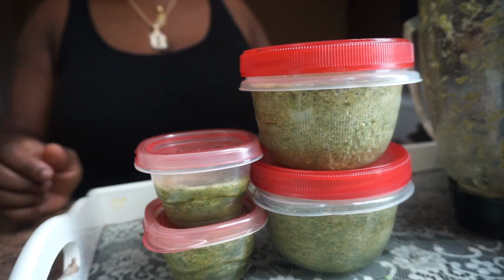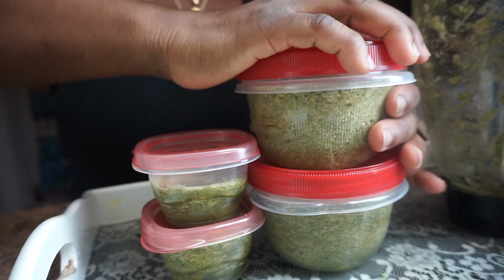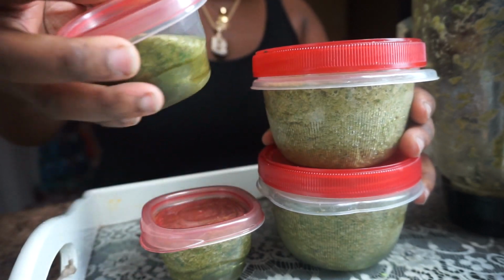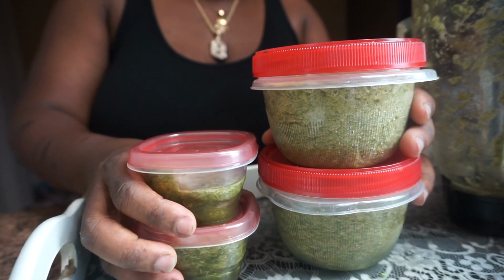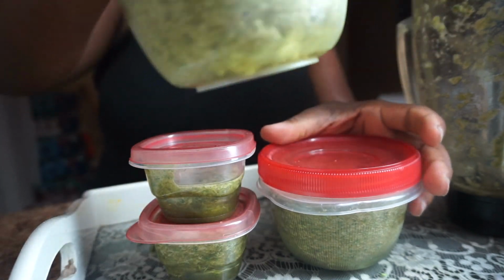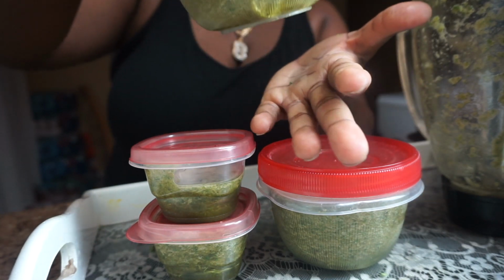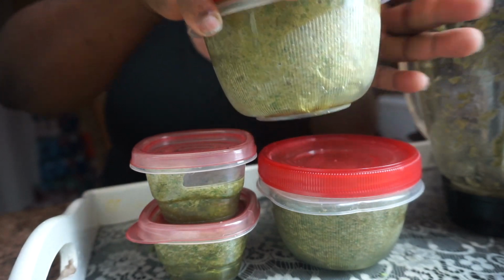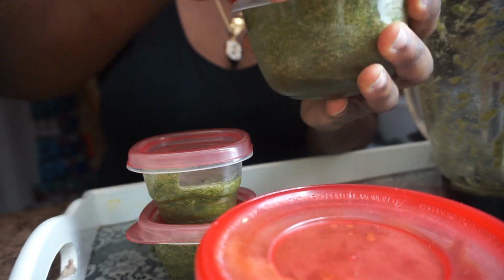So this is how I store my stuff. I put these big ones in the freezer because they're very big, and I put the smaller ones in the fridge, so it's faster for me. By Saturday, Sunday, or another 2-3 days, this is done, and I bring this out. By the time this is defrosted for me to use, the oil comes up. So don't bother about whether you put it at the bottom and not on top. The oil comes up and it preserves it a lot. Make sure it's in the fridge or in the freezer.